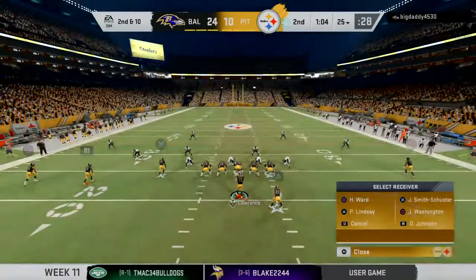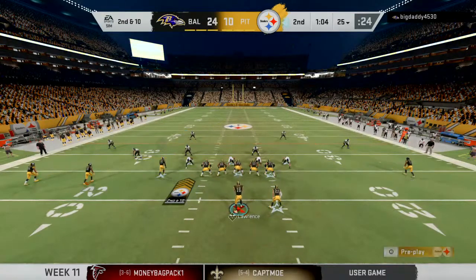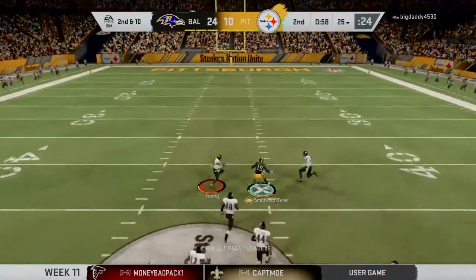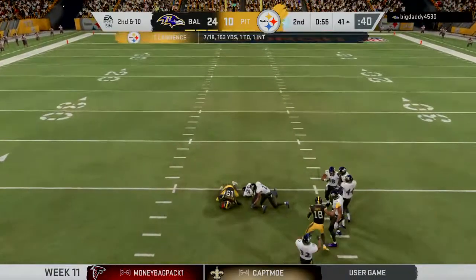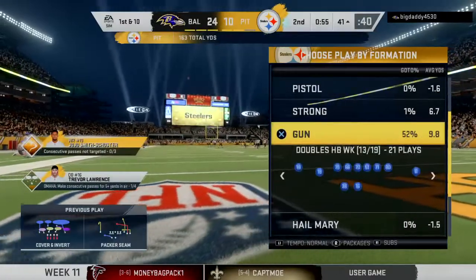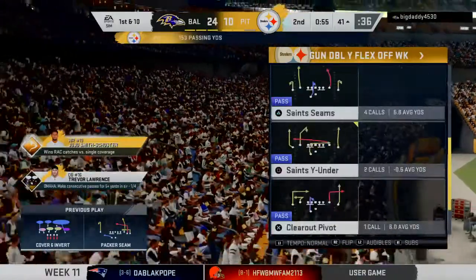An incomplete pass leads to 2nd and 10 from the 25. Throwing again, Lawrence, going top shelf for Smith, and got his man. Complete. And he'll have it past midfield, almost to the 40, before being taken down. Now the Steelers use the first of their 3 timeouts as the clock will stop with 55 seconds to go until halftime.